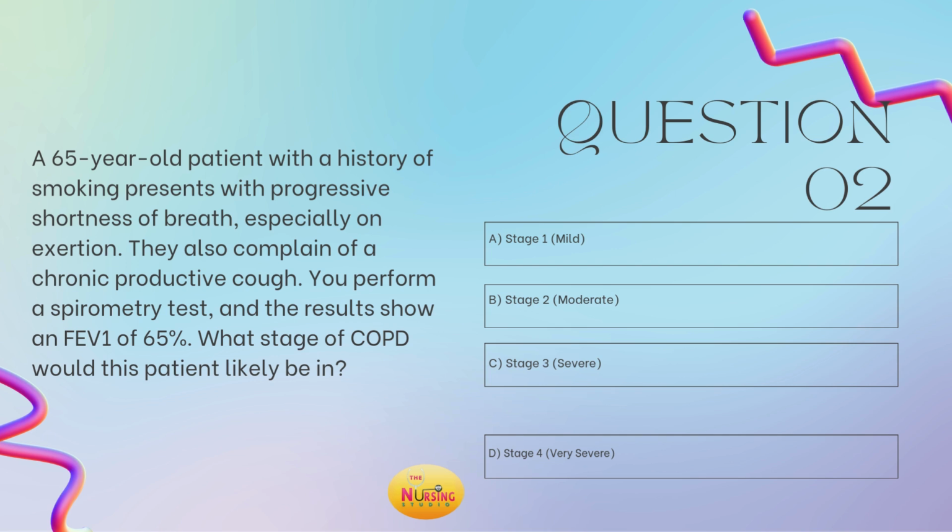All right, so similar question here. What stage of COPD would this patient likely be in? As we process our way through, we know there's 4 of the GOLD stages of COPD, right? So let's process what they're telling us. We have a 65-year-old patient with a smoking history, progressive shortness of breath, especially on exertion. Spirometry was completed, and the FEV1 is 65%. And what does that fall into? Stage 1 is 80% or greater, right? Stage 2 is anywhere from 50 to 79%, 50 to 80, whatever you want to say. I always say think of it in 30% increments, but that 50 to 80 range is stage 2. 65% falls into that range, right? So your best answer is B, stage 2, the moderate phase.